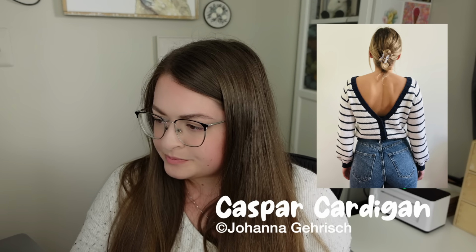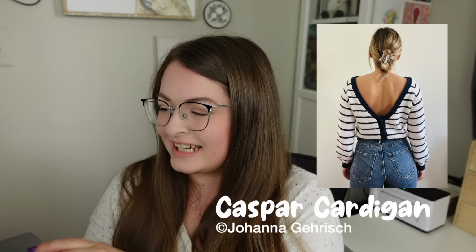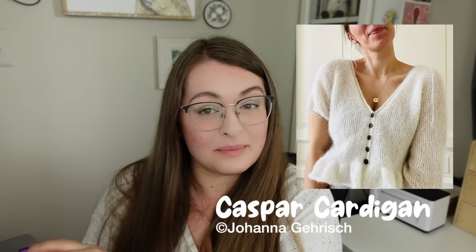It's a raglan. I hope you can't hear my neighbors cutting the lawn. Hopefully I can cut that out if it shows up, but it is springtime and it is time to cut the lawn.